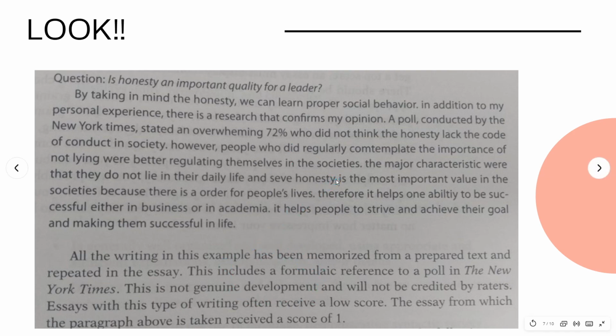All the writing in this example has been memorized from a prepared text and repeated in the essay. This includes a formulaic reference to a poll in the New York Times. This is not genuine development and will not be credited by raters. Essays with this type of writing often receive a low score. The essay from which the paragraph above is taken received a score of 1. And yes, 1 is a very bad score.